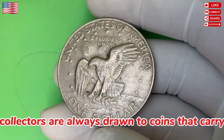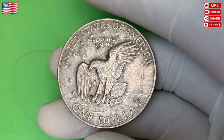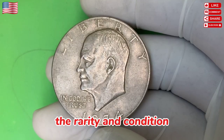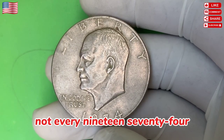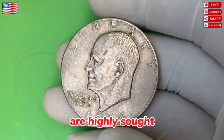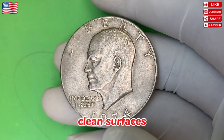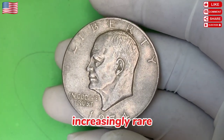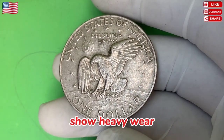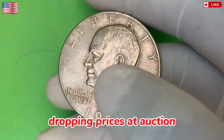Collectors are always drawn to coins that carry stories and symbolism, and the 1974 Eisenhower dollar has plenty of both. But beyond the design and history lies the element that makes this coin truly thrilling: the rarity and condition. Not every 1974 Eisenhower dollar is valuable, but the ones that have survived in exceptional quality are highly sought after today. Coins that remain in mint state condition with sharp details, clean surfaces, and glowing luster are becoming increasingly rare as time goes on. Many of the coins used in circulation show heavy wear, scratches, and damage, which lowers their value, but the few untouched gems can command jaw-dropping prices at auction.